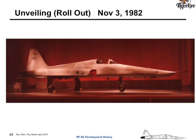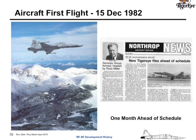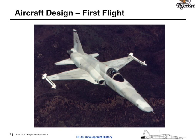It was winter time where the rollout became an unveiling inside the hangar. There were 50 key contributors to the RF-5 program. The aircraft flew a month ahead of schedule and went cleanly, with no problems. Picture from the first flight with the Malaysia paint scheme.